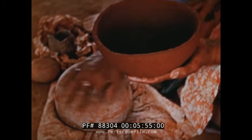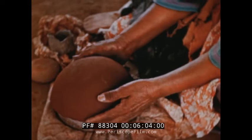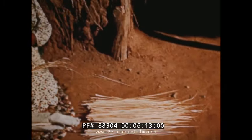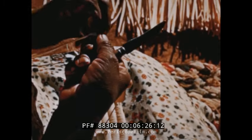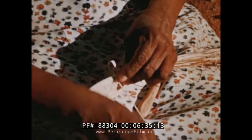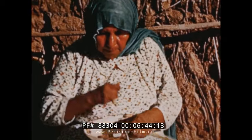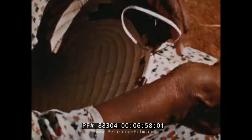Powdered rock kept the pottery from sticking to the stone anvil. Baskets had many uses. They were made by sewing bear grass with a dried yucca leaf. First, the yucca leaves were separated into strips of a size that could be used for sewing. Other natural plants found on the desert were woven into the design for decoration and color.